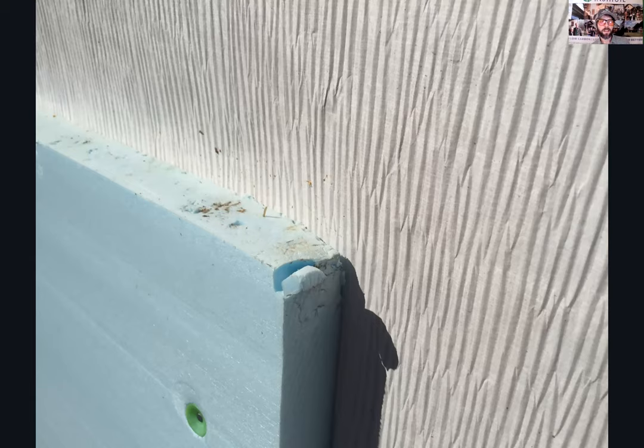It can be costly and can be tied into having to expand windows. And even on a new build, it can be problematic. A lot of builders don't want to mess around with it. So, we'll see.